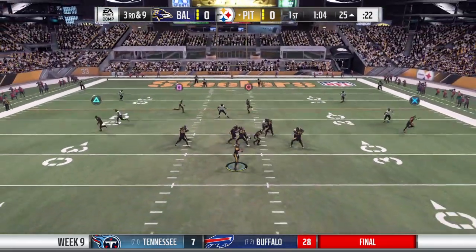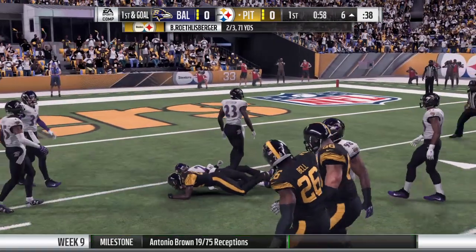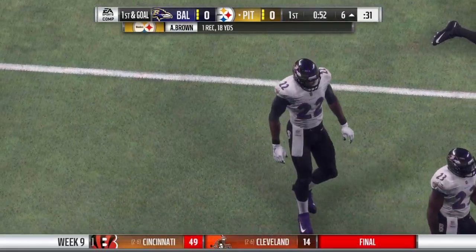Now Roethlisberger to throw. He gets it to Brown, complete. And he gets the first down yardage he needs before he's brought down at the 6. They're able to convert on third down, and that sets up a first and goal.